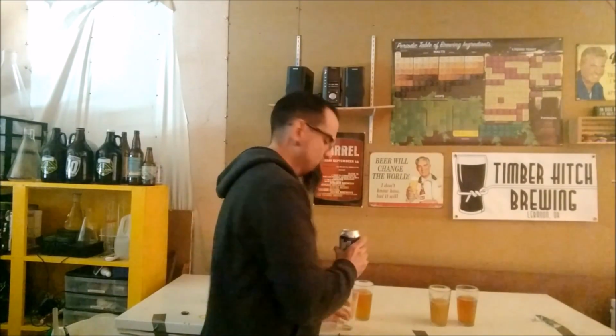Let's see what this one looks like. I'm going to be really disappointed if this one isn't super thick. Huh, not as much as I thought. Not as thick as I thought.